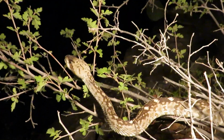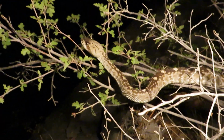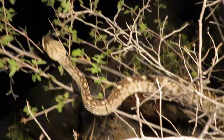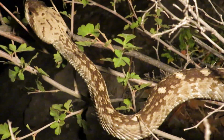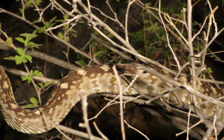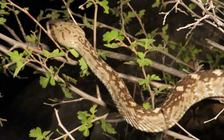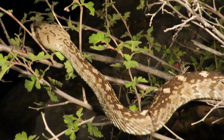Anyway, these guys will actually sometimes crawl up into a bush, both for ambush and for defense, because it gives them a higher vantage point to work from. You can see on the back of his neck there that gorgeous ornate pattern that they're named for. He rattled just a little bit as we came up on him at first, but he's been quiet otherwise. Good example. These guys will stay fairly placid as long as you don't really go in to mess with them. That's the only time that they really get defensive.